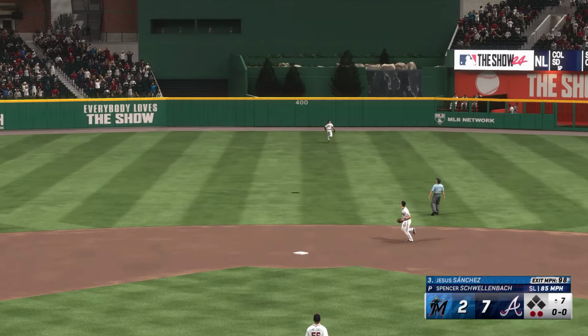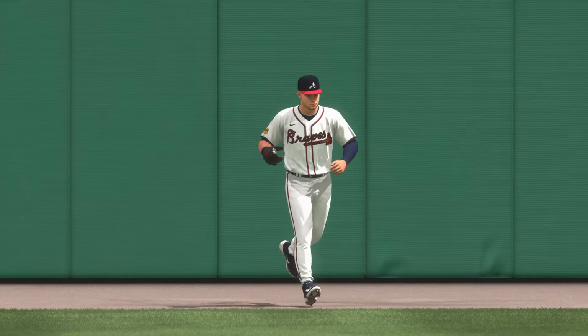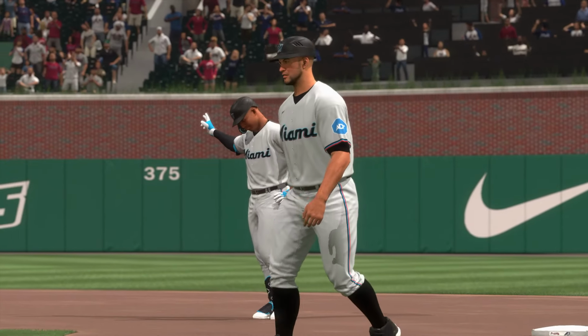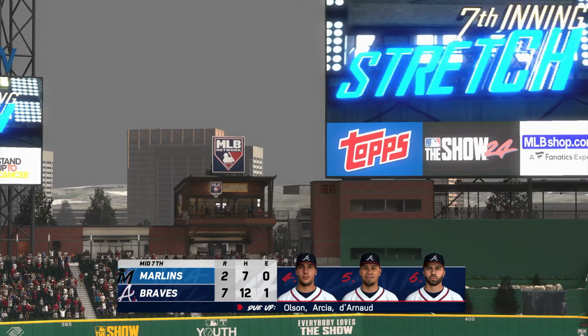That one hammered to center field, way back there. And caught on the warning track. Not quite enough behind that one. Starting to run out of outs as they're unable to chip away. Seventh inning stretch time. It's the Braves 7 and the Marlins 2.